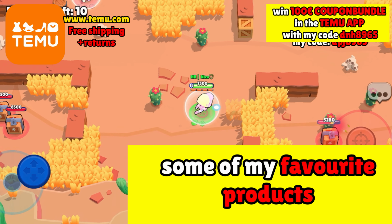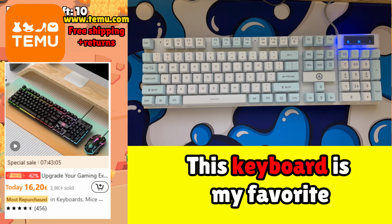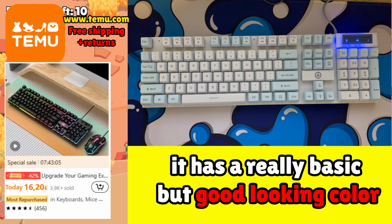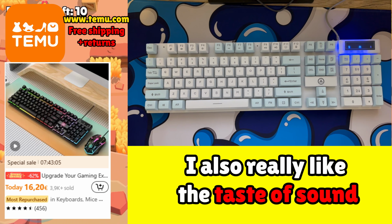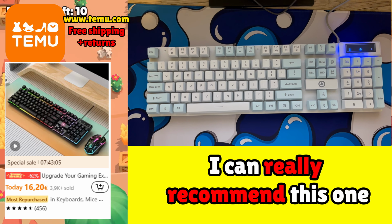Let me show you some of my favorite products I got from TEMU. This keyboard is my favorite. It has a really basic but good looking color, and the keys have a great soft feeling. I also really like the taste of sound. I can really recommend this one.